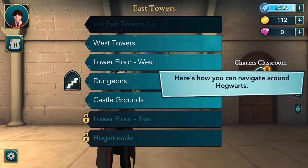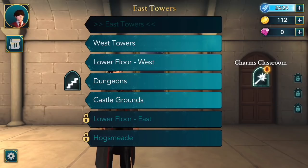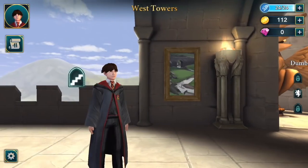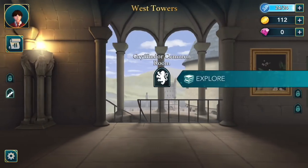Here's how you can navigate around Hogwarts. You can go to the West Towers. You can go to the lower floor west. We can go to the dungeons or the castle grounds. Let's go to the dungeons. As you progress through your years at Hogwarts, you'll unlock more locations to explore. Oh, so is everything just locked right now? Oh, I guess I can go to the West Towers. Oh, wait, that's where I am. Oh, wait. No, I'm not. This is Dumbledore's office. Gryffindor common room.